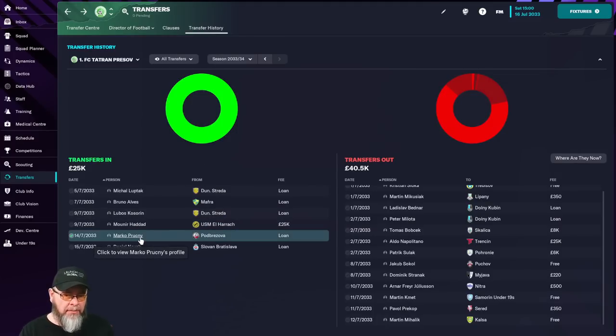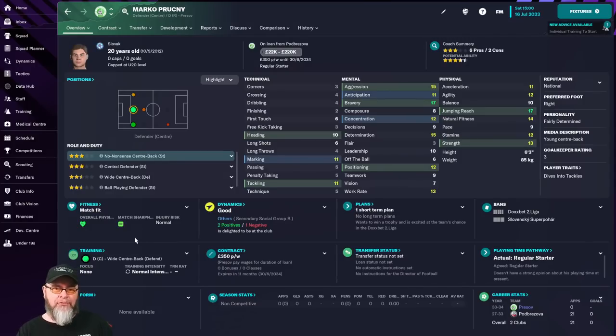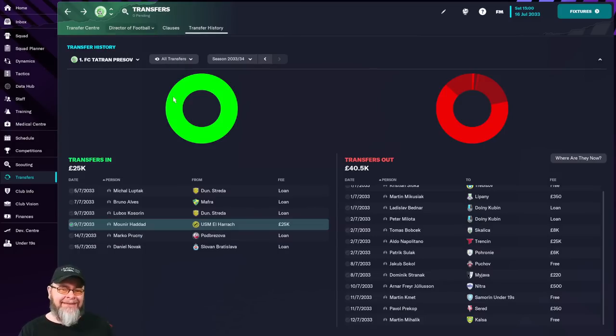We'll go to the actual one I bought. Marco Prusny. Probably not right. Another centre-back option, similar vein. Another big lump, better mentals, etc. No ball-playing defenders. We're not made of money.